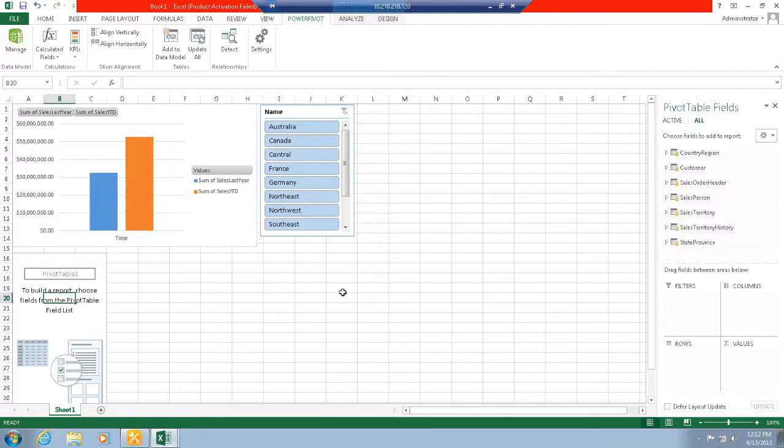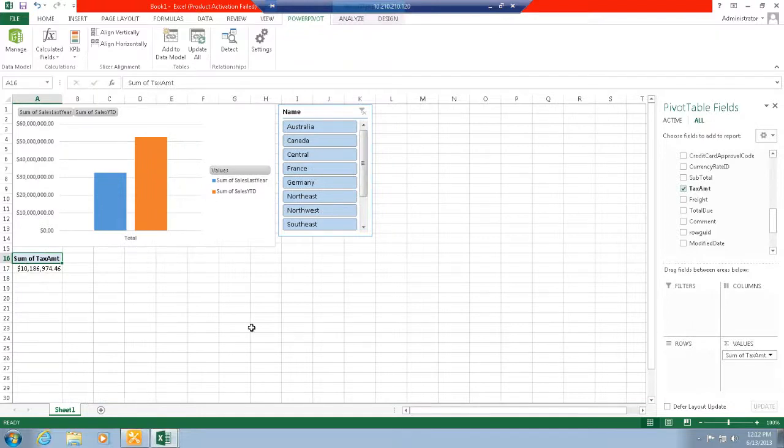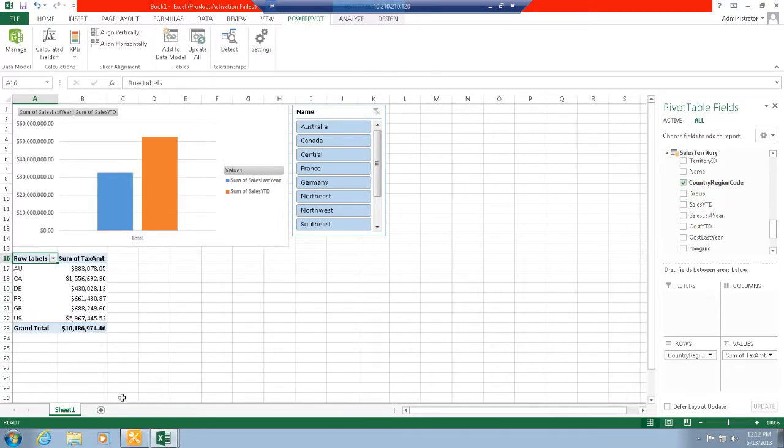You can also mess with pivot tables, and I could take some information, say our tax amounts, and I can quickly drop that in. I have a sum of all of our tax amounts, and let's say we want to grab our country codes, country region codes. We can bring this in as well, and very quickly I've got a breakdown of how much taxes have been paid based off of our different territories. So you can look at multiple types of data on the same page.